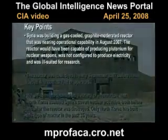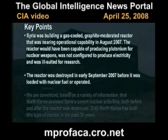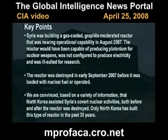Our information supports the following key points. Syria was building a gas-cooled, graphite-moderated reactor that was nearing operational capability in August 2007. The reactor would have been capable of producing plutonium for nuclear weapons, was not configured to produce electricity, and was ill-suited for research. The reactor was destroyed in early September 2007 before it was loaded with nuclear fuel or operated.